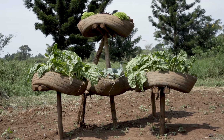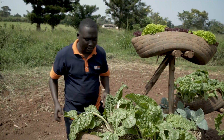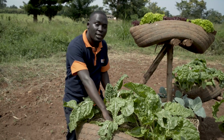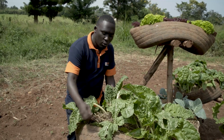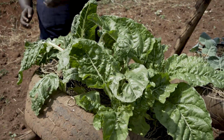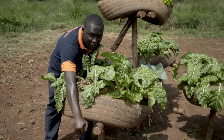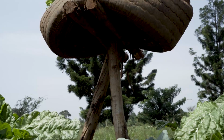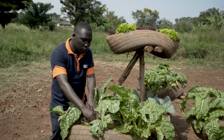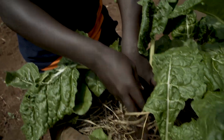These are what we call the tire gardens. For the tire gardens, we use tires that are old, and we use them for growing crops. In the tires, we construct a structure that is going to provide a frame and holding of the tires. The structure is made up of eucalyptus trees. If you have metals, you can also use metals. Then you press your tire properly, and then you add the soil. And you make sure that in your soil, you add manure. Manure can be cow dung or chicken litter.